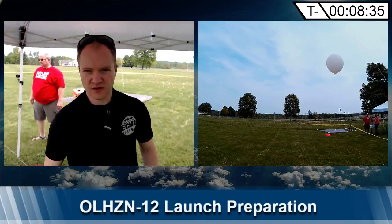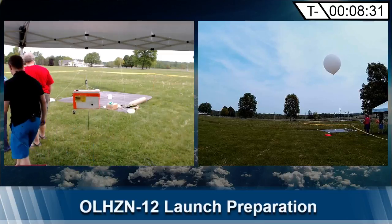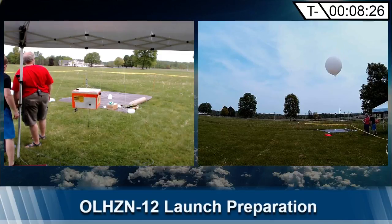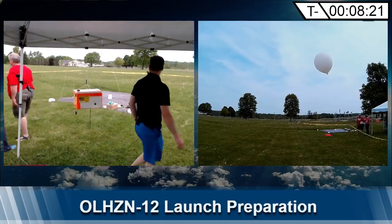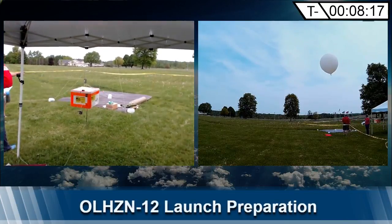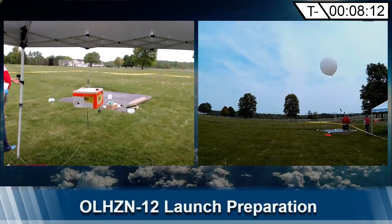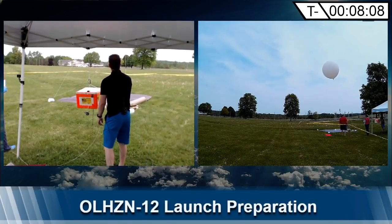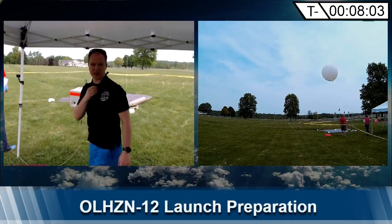All right, we're at 50 lines. Let me see. And then quadcopter, that's what we're up to. Yep, we're at 8 minutes here. It takes me a minute to walk up the payload, so we'll probably have to pull that down, release the anchors, and then I'll walk it up.